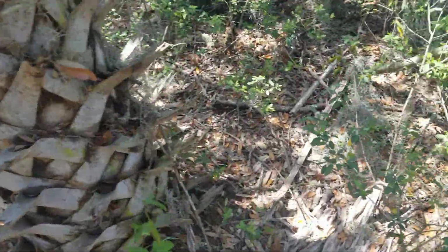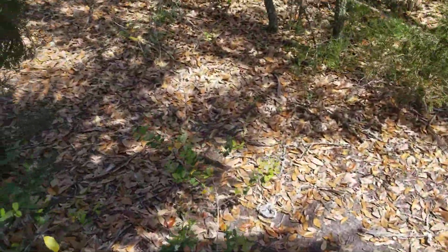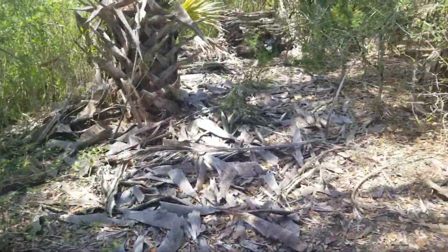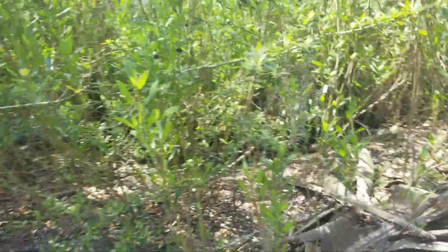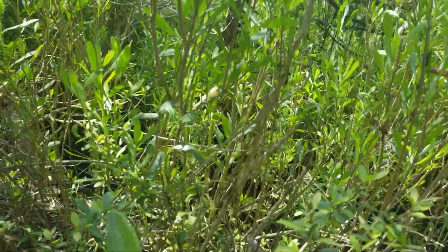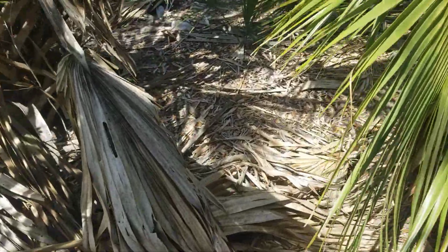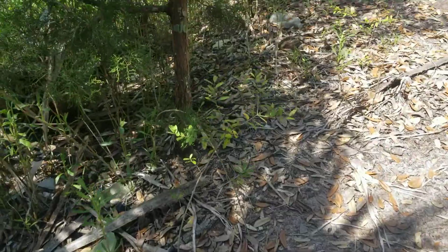Yeah. This old dump from 1940s, 1950s. It might even be 1930s, I don't know. I will have to check into that further. But this right here was all marsh. And I see some glass down there, but I'm not going to go way down there.